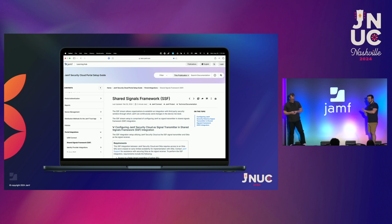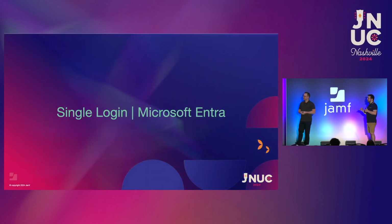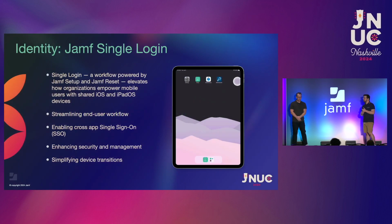Oh, thank you. So the next piece of this identity portion, I want to talk about Entra ID. The piece I wanted to focus on with this was a single sign-in workflow using our Jamf Setup app. I'm going to have a video playing here in a quick second, showing a demonstration of how this would look on device.